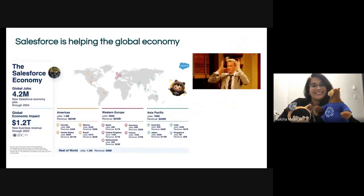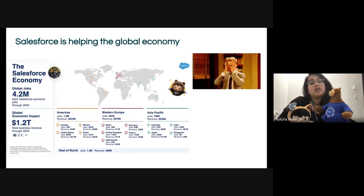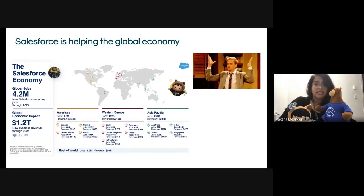Next slide, please, Alice. So what does this all mean? Why am I telling you all this information? So Salesforce's growth means the global economy also benefits from their success, right? Salesforce has predicted they will create 4.2 million jobs globally through to 2024, which creates a global economic impact of 1.2 trillion. That's huge. And that's a lot of jobs in just over the next 3 years, which, guess what, means a lot of demand for Salesforce developers.